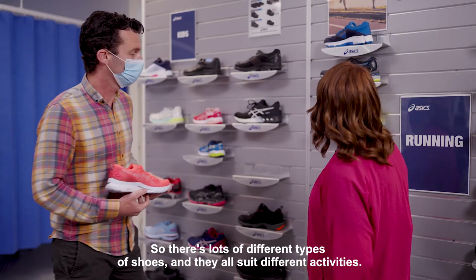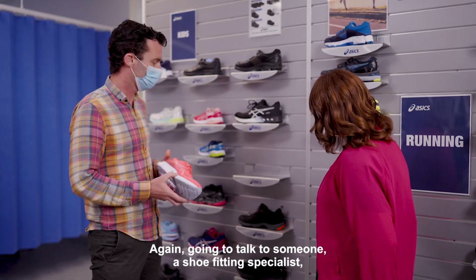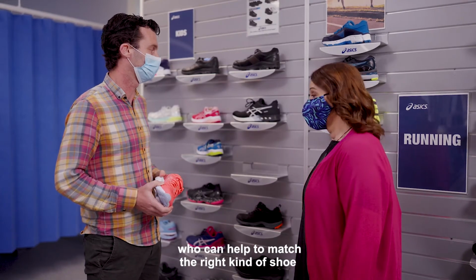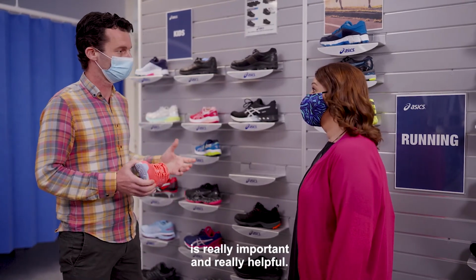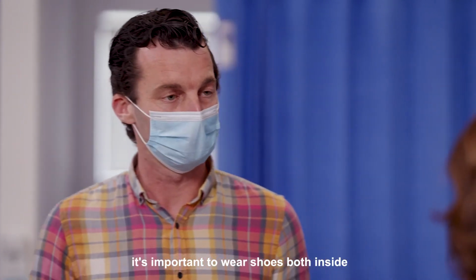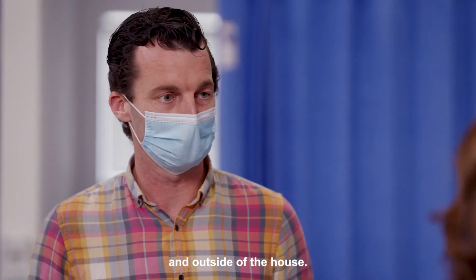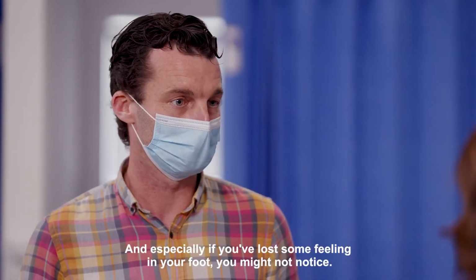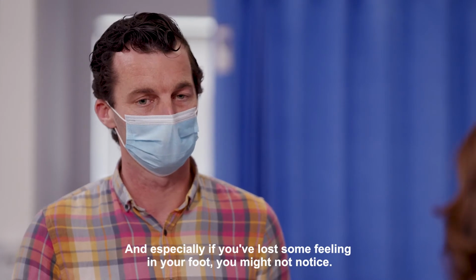So there's lots of different types of shoes and they all suit different activities. So again, going to talk to someone, a shoe fitting specialist who can help to match the right kind of shoe for the types of activities you're looking to do in it is really important and really helpful. Also remember, as someone with diabetes, it's important to wear shoes both inside and outside of the house. Even when you're inside, you can still kick your foot or stub your toe or something, and especially if you've lost some feeling in your foot, you might not notice.